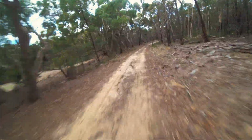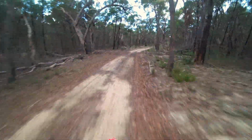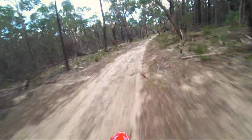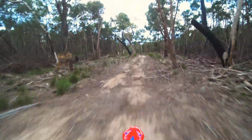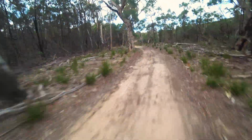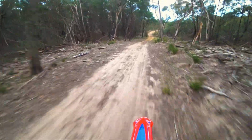Alright, so heading off to a really cool track. I think it's called Mount Castle Track. Really fun. Lots of jumps on the way. Wow. This bike just lands so well.